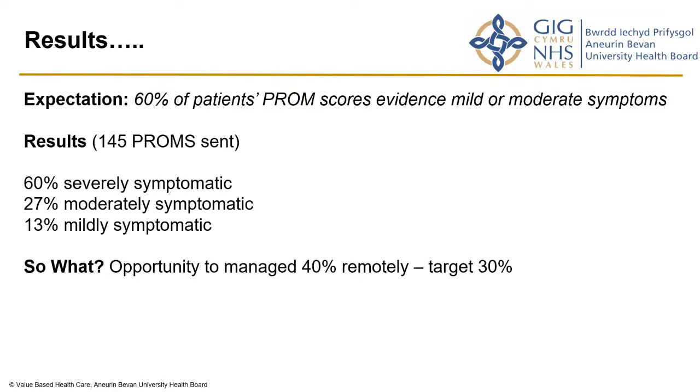What we expected to find was that about 30% of the problems coming through would enable the clinicians to confidently say that those symptoms were enough that we didn't need to put them in for an appointment, and that's really allowing for natural caution, I think.